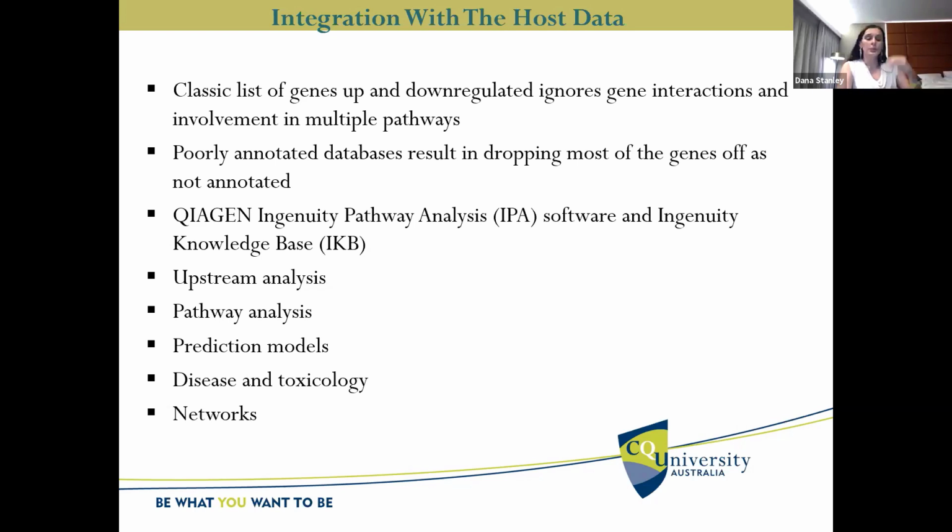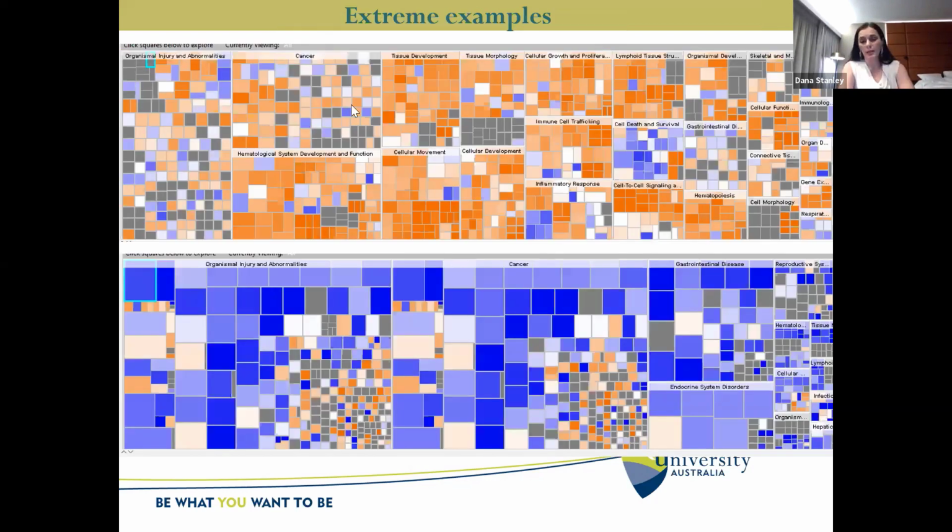But there are currently software tools that allow us to look into upstream analysis and do disease and toxicology prediction models just using RNA of the host, and then link that to all of these omics methods that I just described. Here is an example of a disease heat map generated in IPA. In the top diagram, red means activation of disease, blue means inhibition of disease.